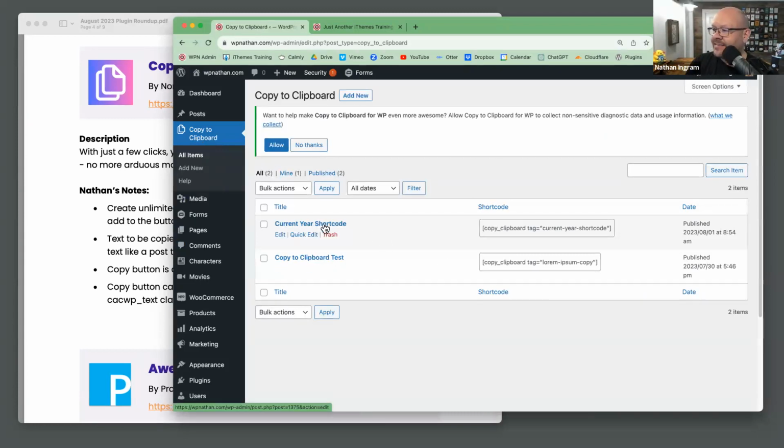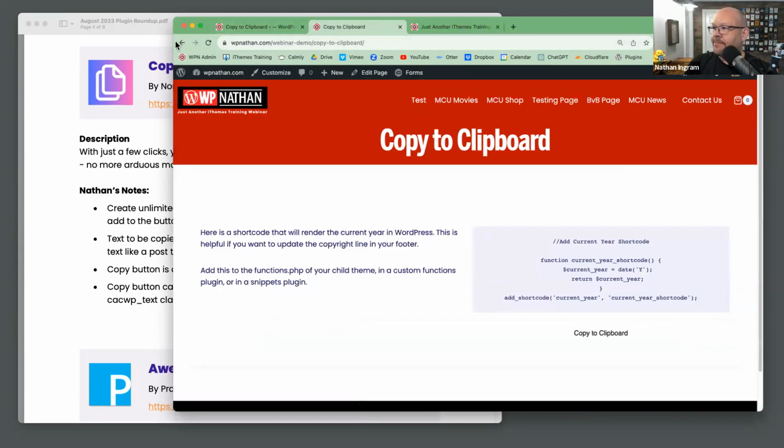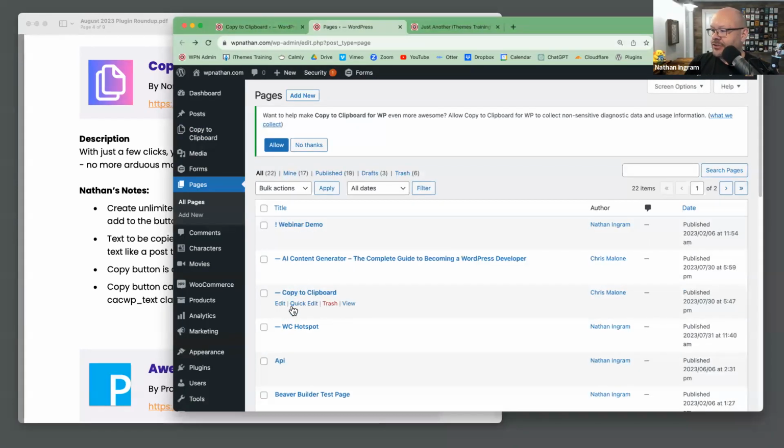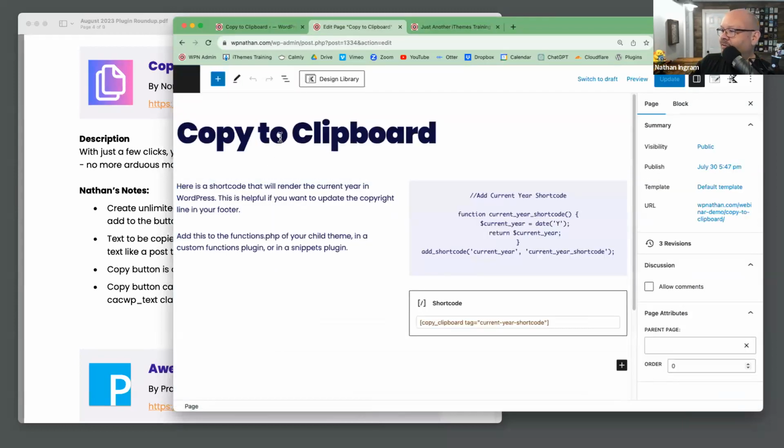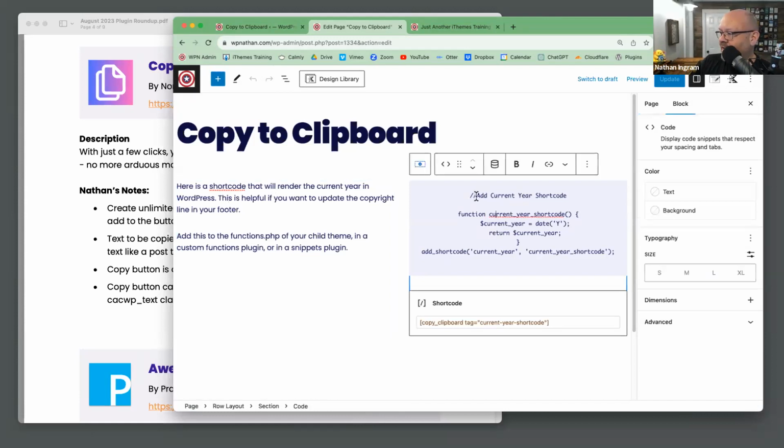So I have an example here of just one of the first ways I thought about using it, which would be, hey, I want to share a code snippet with somebody. Actually, let me back up to the edit page. And so here I just have a very basic layout. Here's a shortcode that'll render the current year in WordPress. And I've got the shortcode there. And what I want people to be able to do is just hit a copy button to get all that code on their shortcode.